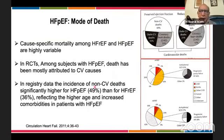Now, how this patient died, basically, mode of death. The cause-specific mortality between these two groups is highly variable. There are differences between the data from RCTs and also from the registers. But an important common finding is that non-cardiovascular death is significantly higher, for example around 50%, than for heart failure with a reduced ejection fraction, which is about 36%.